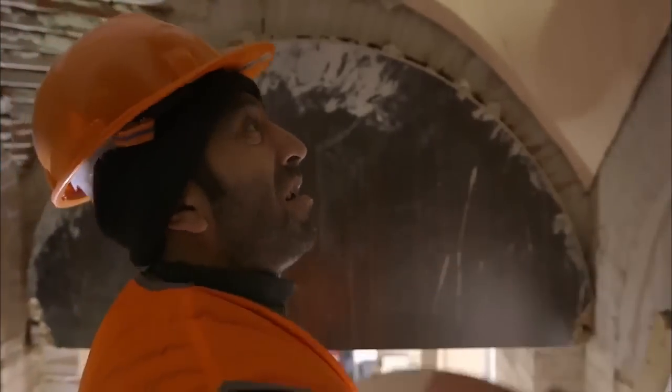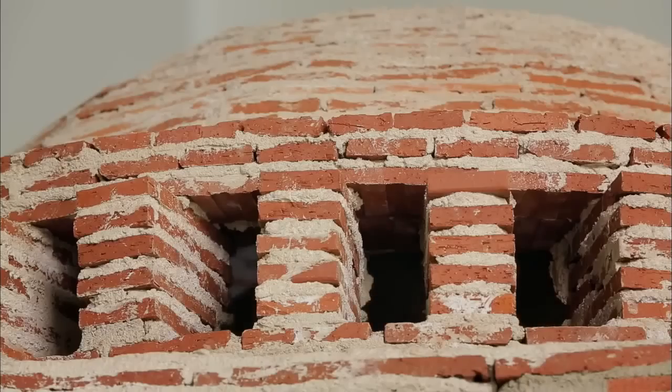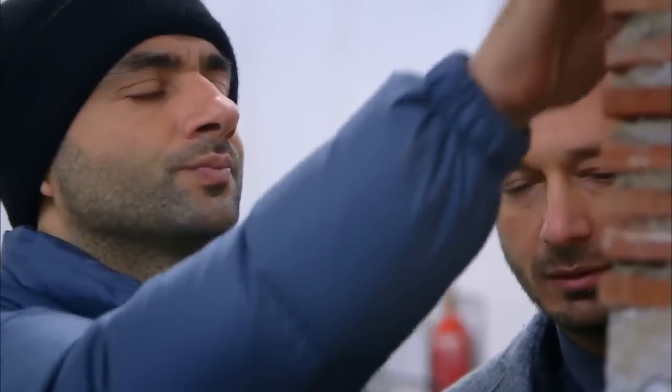As the wooden molds come away, Çakdi looks for cracks. If the model breaks at this stage, they will be unable to perform the earthquake test, and months of work will have been for nothing.